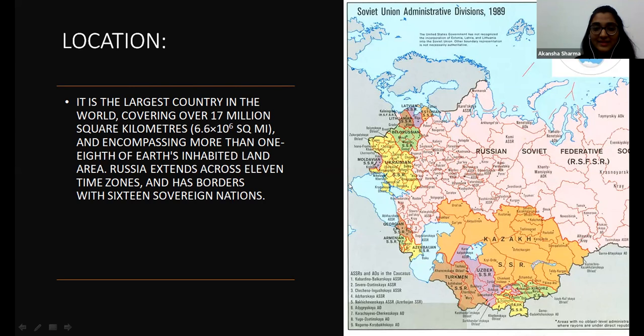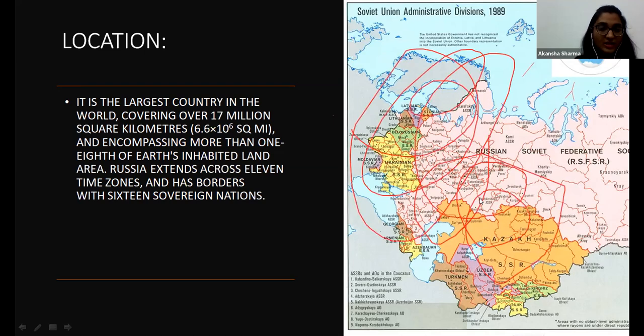Russia extends across 11 time zones and has borders with 16 sovereign nations. As you can see on the map of Russia, its other name is USSR, that is Soviet Union. Officially, the Union of Soviet Socialist Republics was a socialist state that spanned most of Europe and Asia during its existence from 1922 to 1991. It was nominally a federal union of multiple national republics. In practice, its government and economy were highly centralized until its final years.